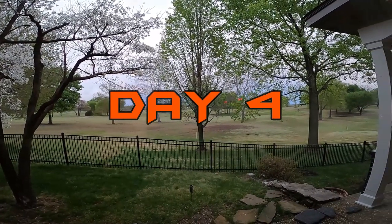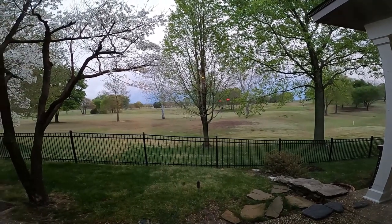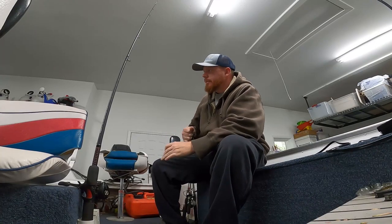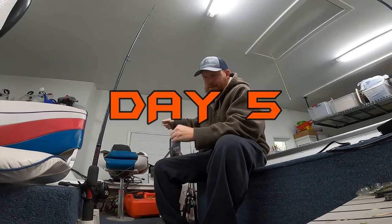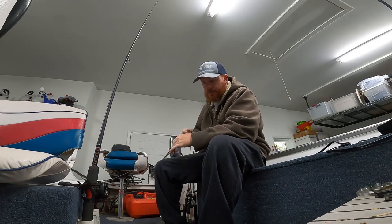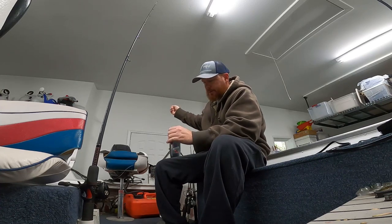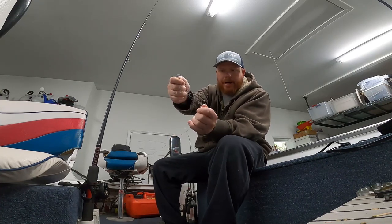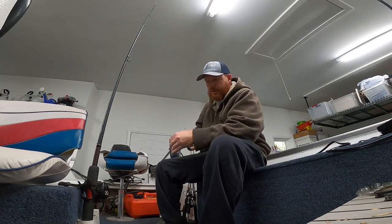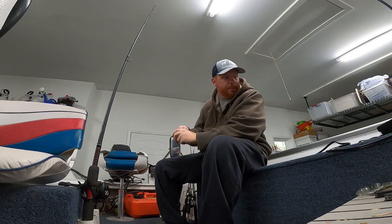Day 4. No fishing today. The weather, it has been raining all day. Hey guys, I've decided to restring two of my rods because I was lazy and didn't do it before the trip. I thought the string was still good on it, but it definitely wasn't. It was sitting all winter. It gets very bound up, as you can see. It's like a slinky, and that creates a lot of backlash, which I've been dealing with all week. So I'm going to get that swapped out.